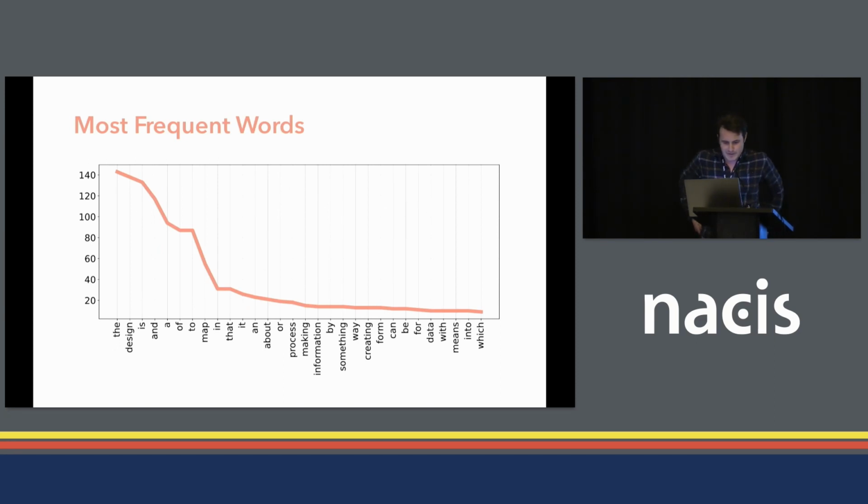One of the first, most basic things we can do is look at what the most common word choices were that people were using in their definitions. Looking at this chart, hopefully the text is big enough, you might notice that a lot of these words don't really mean anything on their own. In natural language processing, these are referred to as stop words, and we would typically just remove them unless you're specifically looking at something to do with those.